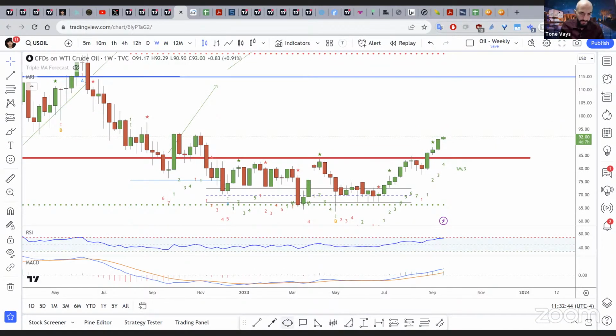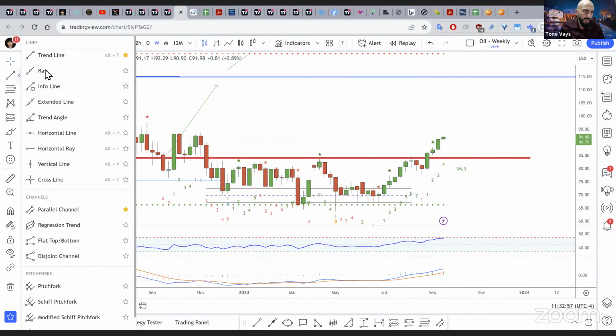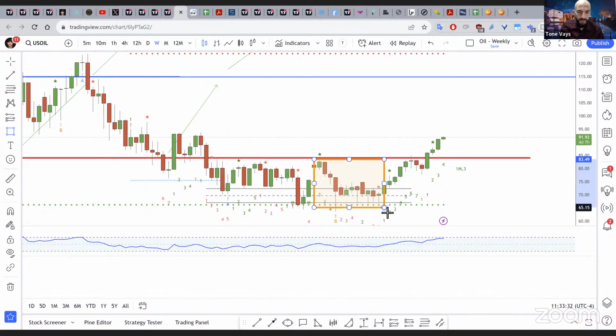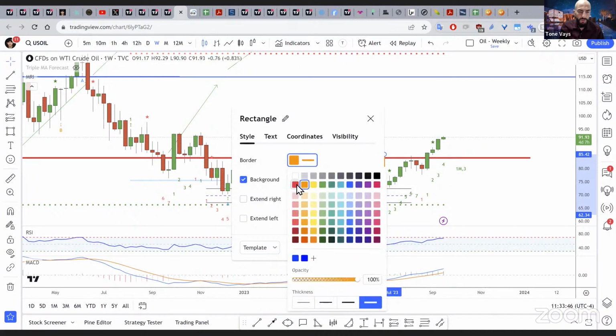Let's put a box. Where is the box? There it is. April, May, and June of this year. Here we go. The beginning of April is where the US government started selling oil. All of April, all of May, all of June. Bam. This is the box where the US government sold America's oil. So this is where they're selling.